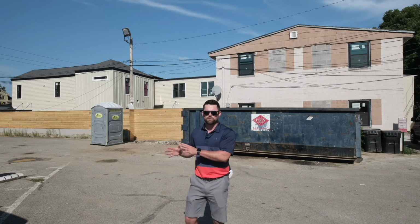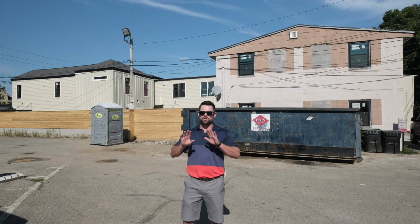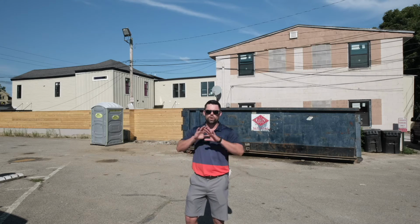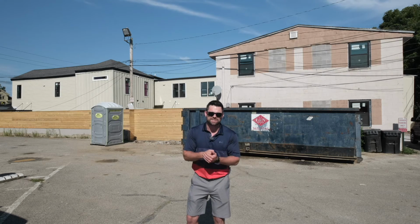The build out for the tenant has already started. They're cutting up the floors, installing the plumbing, and then on the storefront, which is essentially our front door to the property, we've torn everything off. We'll show that to you here in a minute, and we're about to put everything back nice and pretty.